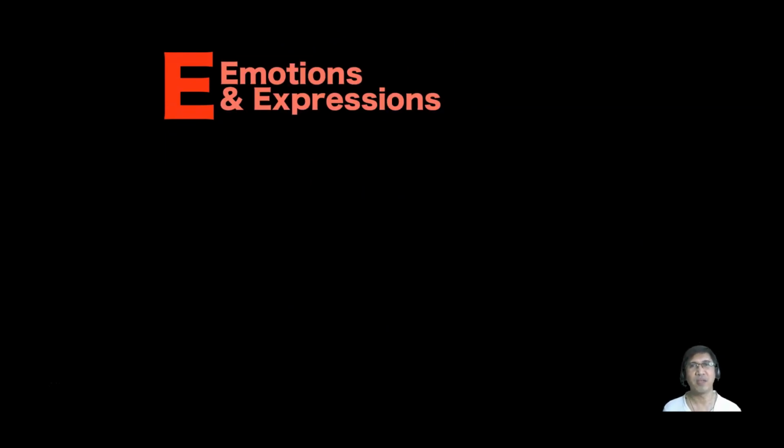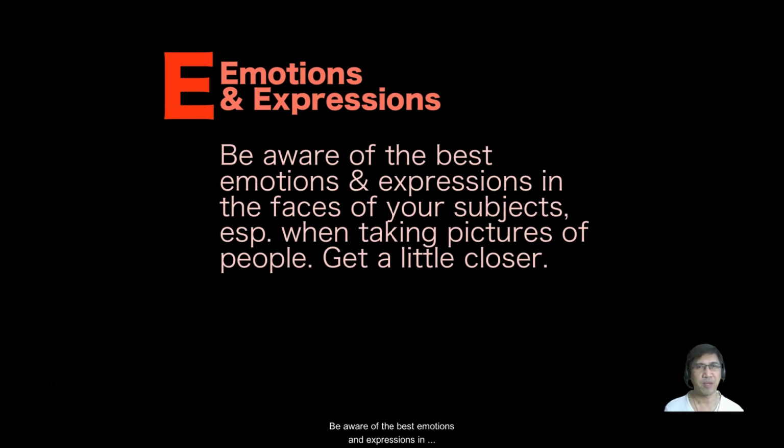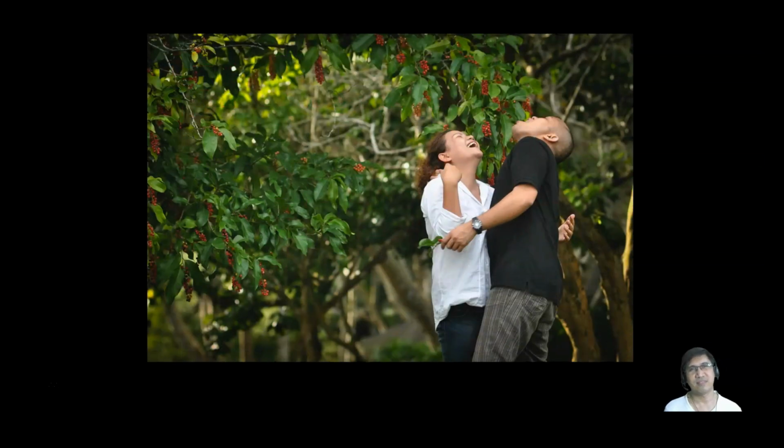The second secret is the letter E, which stands for emotions and expressions. You have to understand that when you take photographs of people, you have to watch out for their emotions and their expressions. Be aware of the best emotions and expressions in the faces of your subjects, especially when taking pictures of people. Get a little closer. That's where the drama is. When you get closer to the eyes, to the mouth, to the faces of people, you can capture their emotions.